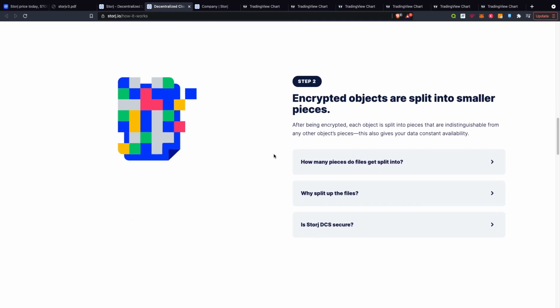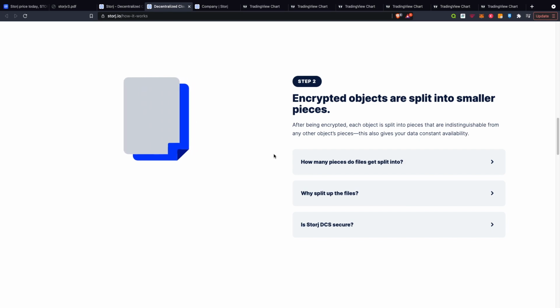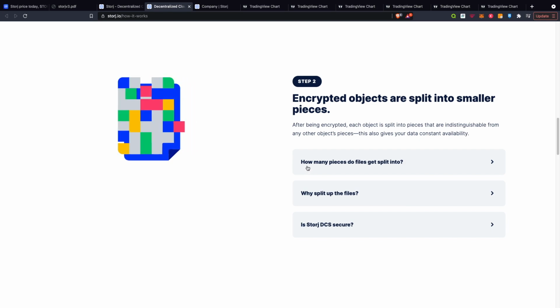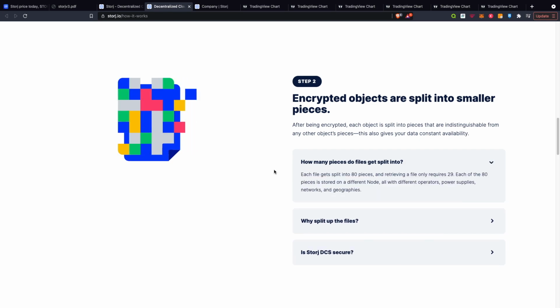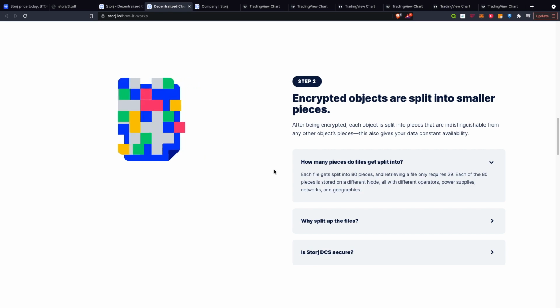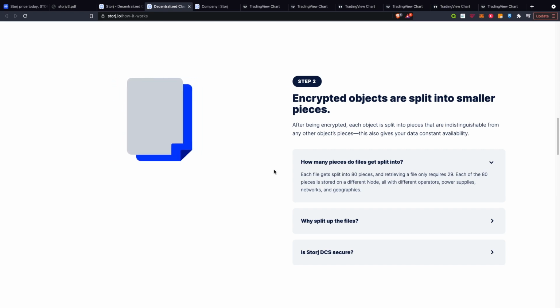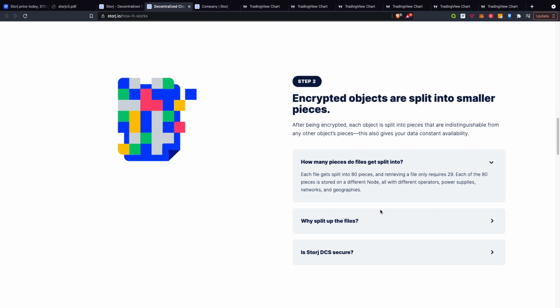Step 2 comes to encrypted objects being split into smaller pieces. After being encrypted, each object is split into pieces that are indistinguishable from any other object's pieces. This also gives your data constant availability. So how many pieces do files get split into? Each file gets split into 80 pieces, and retrieving a file only requires 29. Each of the 80 pieces is stored on a different node, all with different operators, power supplies, networks, and geographies. So that is how the file gets split.